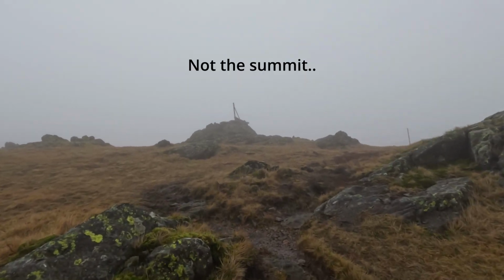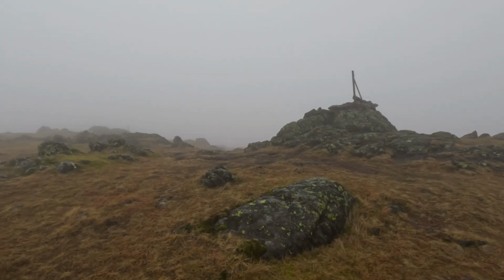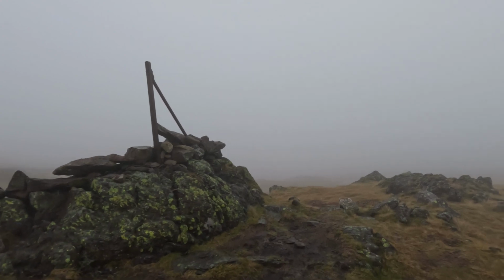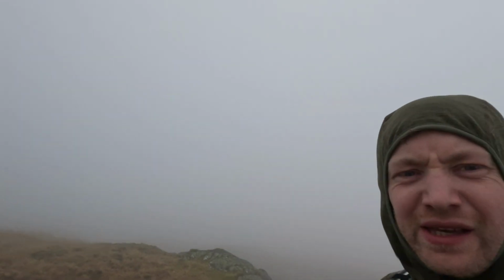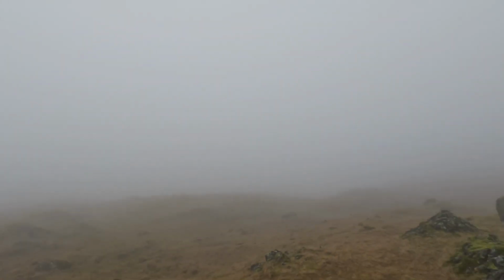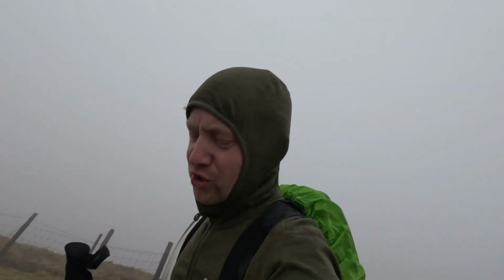Steel Fell, bringing all the views. Jesus bleeding Christ. Yeah, this will be short but sweet. Woo. Well, according to the map, this is the true summit. 552 metres.